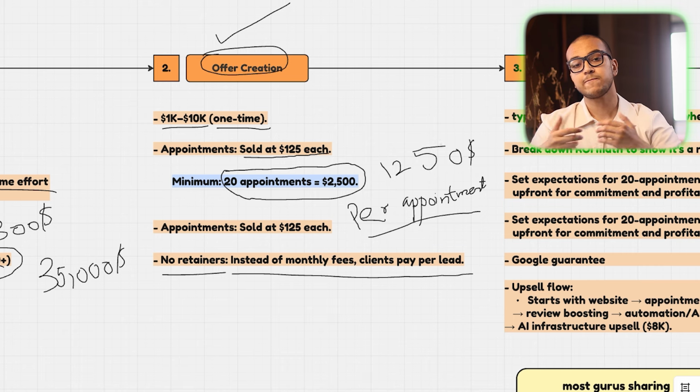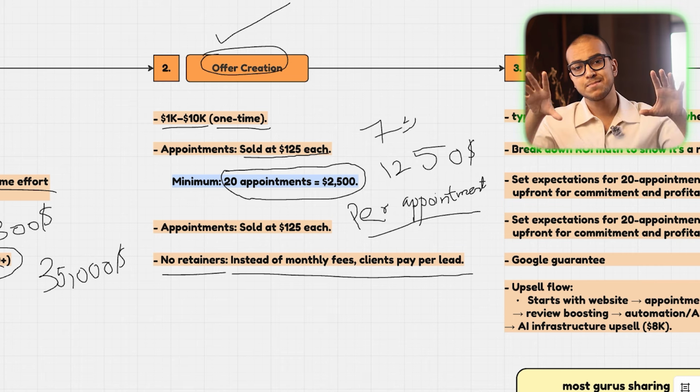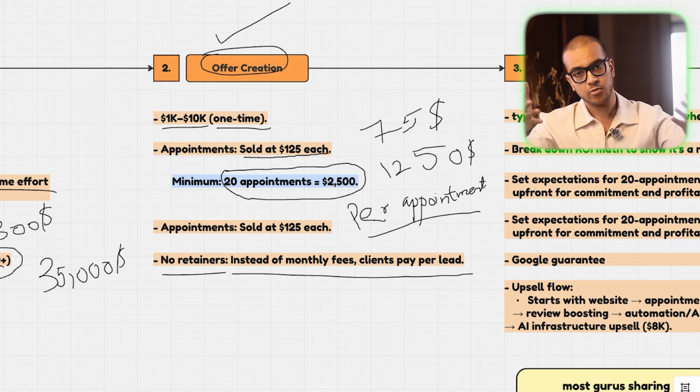So if I get you 10 appointments, what's your close rate? Your close rate is 30% at the moment. Great. So that means from every 10 appointments I get you, you pay around $1,250, and you close 3 jobs from it. That's a $7,500 ROI that you're going to get from investing $1,250 with me. So as long as the math makes sense for them, it's a no-brainer, okay?